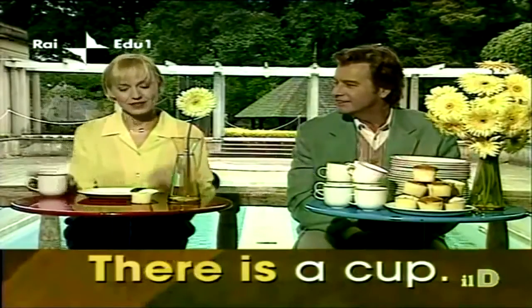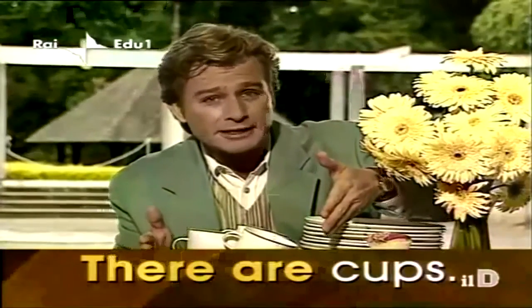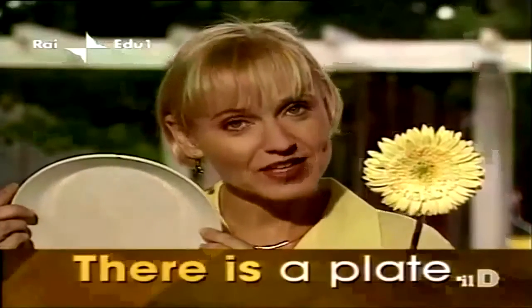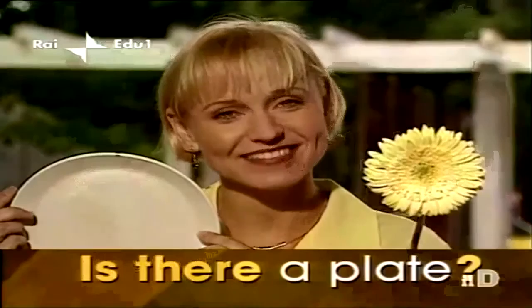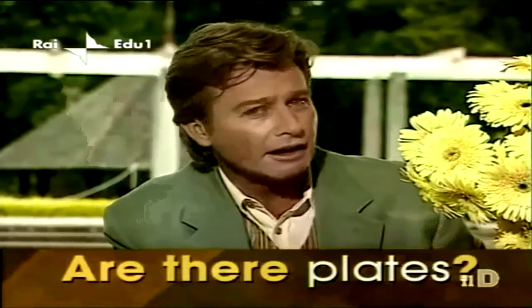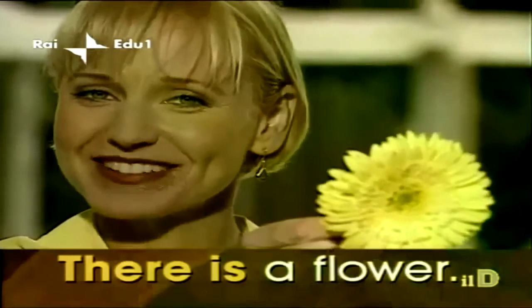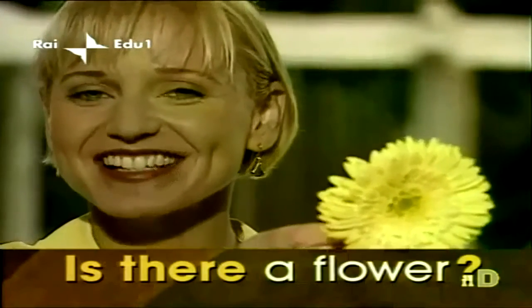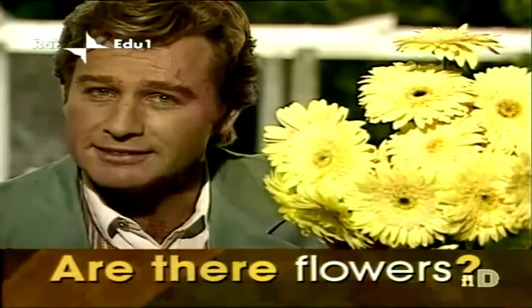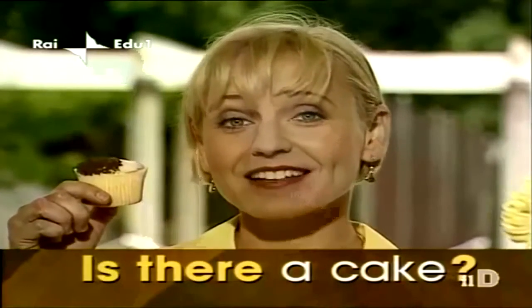There is a cup. Is there a cup? Yes. There are cups. Are there cups? Yes. There is a plate. Is there a plate? Yes. There are plates. Are there plates? Yes. There is a flower. Is there a flower? Yes. There are flowers. Are there flowers? Yes. There is a cake.